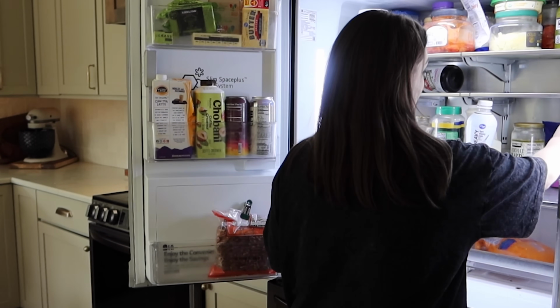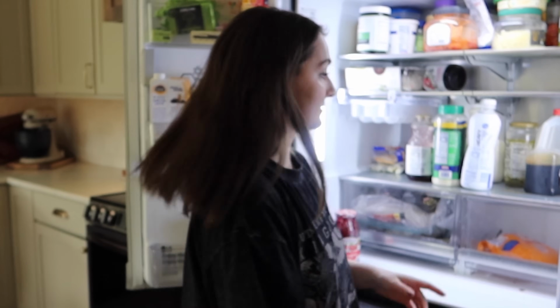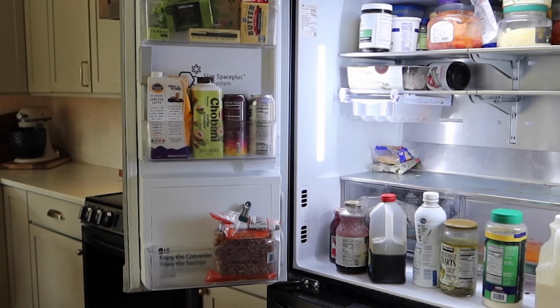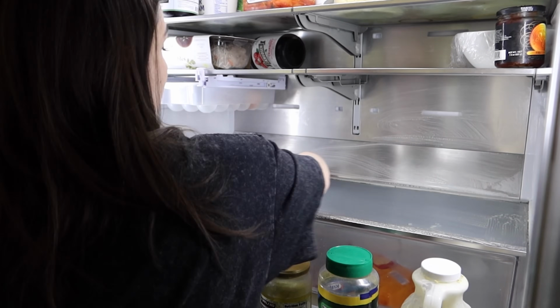I would love to know in the comments if you do, but you know, I keep it real around here. I show the messes. I don't try to make it look perfect. This fridge is a great example of that, and just you wait until we get to some messier parts of my house today.